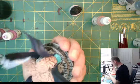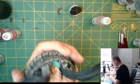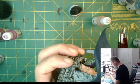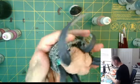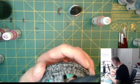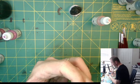And again, this is just going to help me visualize and see where all the different elements of this miniature are. And hopefully for anybody viewing as well, get to see what's water, what's brain, what's tentacle, what's stone. Sometimes just blocking in those colors definitely gives you an advantage when you're painting.